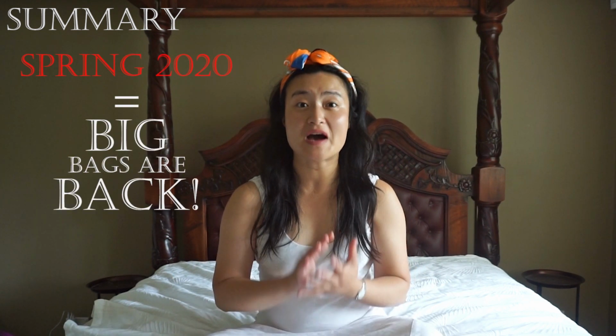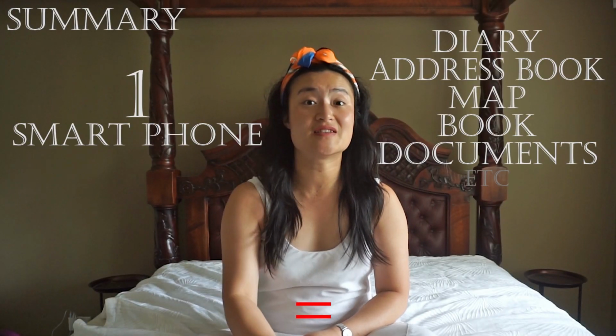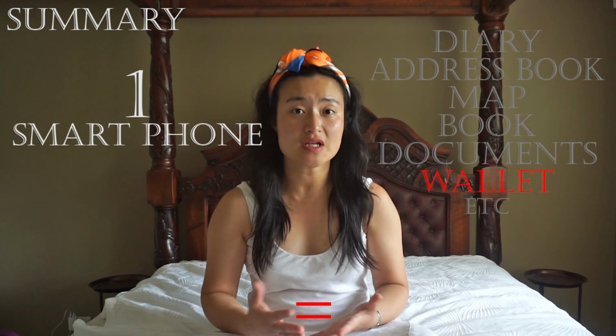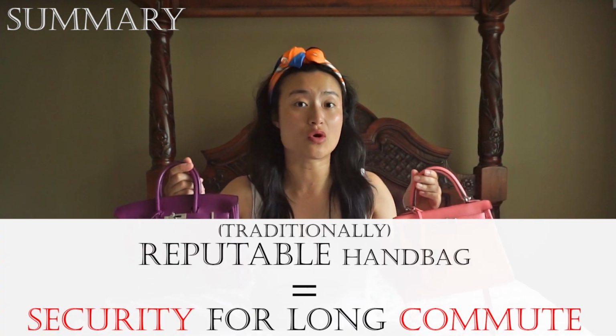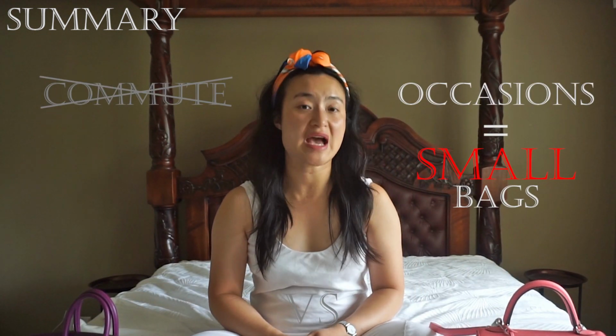Although big bags are finally returning to the spotlight, it is incredible that mini bags have been a dominant force for almost a decade. If anything, it's a statement of culture. Today, your smartphone replaces a dozen items which women used to have to lug around, and you can even replace your wallet if you've gone digital with your ID and credit cards. High-quality handbags, such as the Birkin and the Kelly, were traditionally designed to secure women's belongings during long commutes. But today, we prefer to use these special bags for special events, where small bags are the convention since we're packing light.